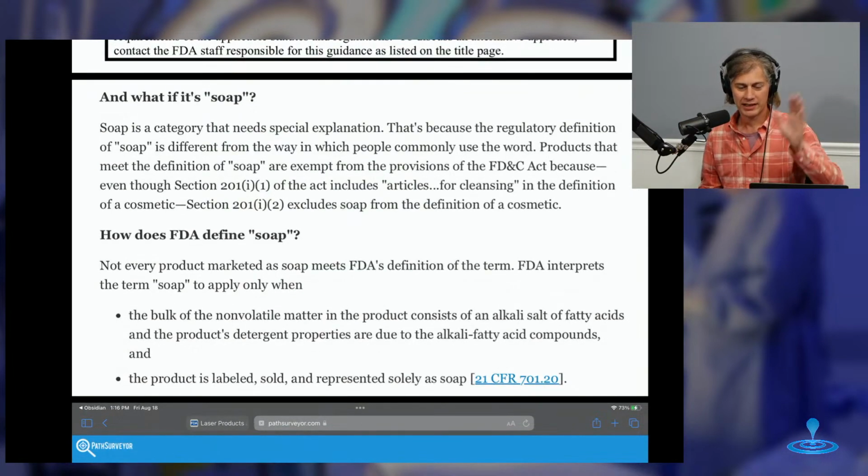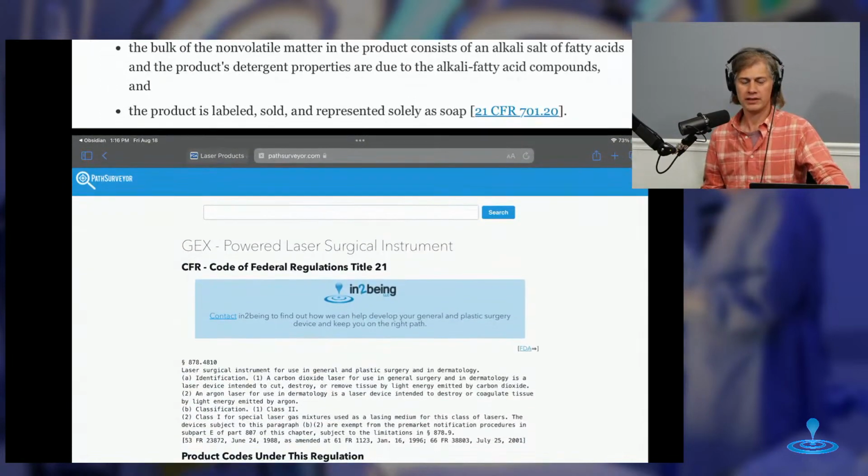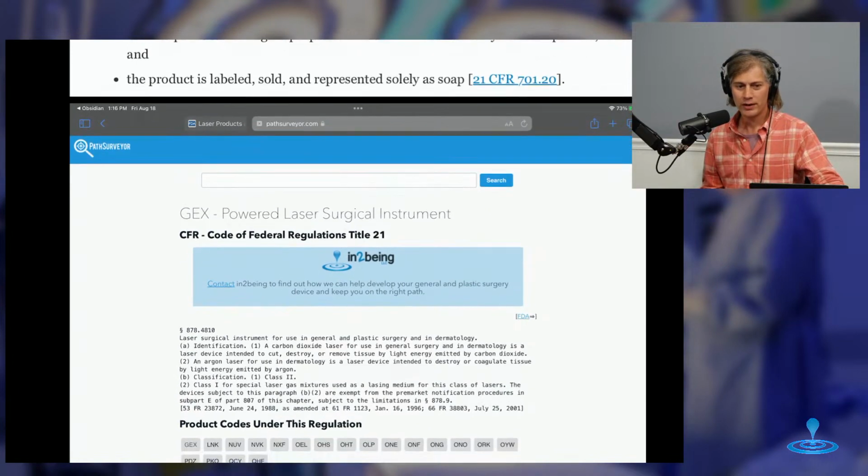So they have a definition here of soap. You don't really care what the definition of soap is, just that it's different and it's not a cosmetic. So there you go. Well, what about removing tattoos? We haven't gotten to needles yet. We're going to talk about needles at the end here. But what about getting rid of tattoos?